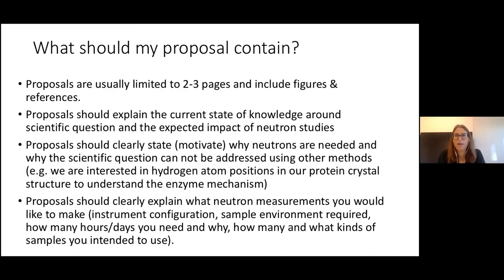For example, I'm a protein crystallographer, and often in the kinds of proposals we write or review, we would say that we really want to know where hydrogen atoms are in a protein crystal, so that we can understand how a drug binds or how the enzyme works. And these are things you cannot do with any other method. So that is usually strongly emphasized in the proposal.